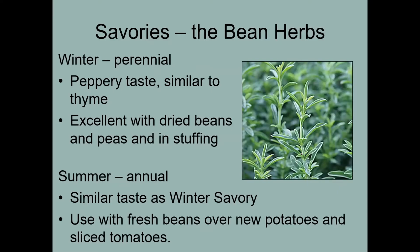Savory, they have a winter savory and a summer savory. Both of those are a great one to use, especially with new potatoes and the fresh tomatoes. It's excellent with beans and peas. They have kind of a peppery flavor. The winter one is a perennial that will come back for you reliably each year. The summer variety has a very similar taste and very similar growth. It just is grown as an annual. Either one of them will grow in a container. I have a container of savory that I've been wintering over now for two winters, and it comes back for me very reliably as long as I give a little protection.